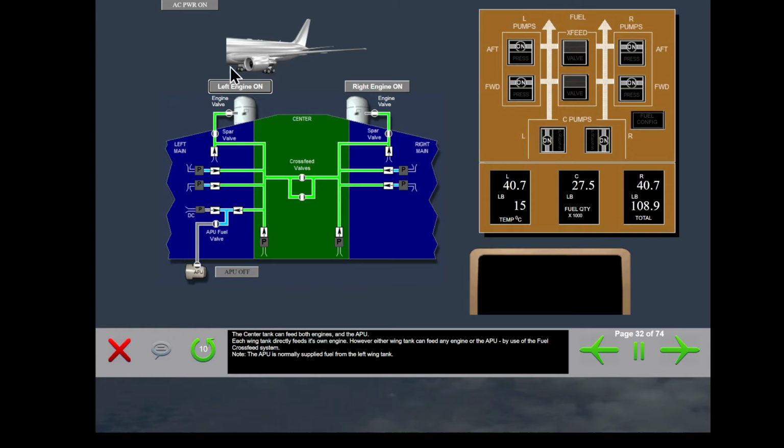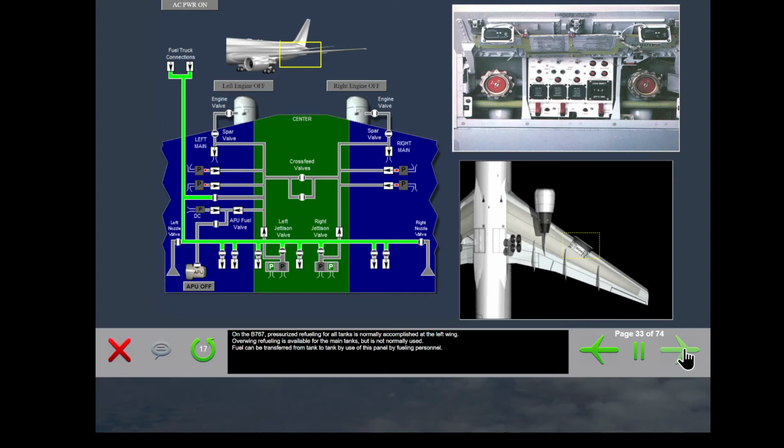However, either wing tank can feed any engine or the APU by use of the fuel crossfeed system. Note: the APU is normally supplied fuel from the left wing tank. On the Boeing 767, pressurized refueling for all tanks is normally accomplished at the left wing. Over-wing refueling is available for the main tanks, but is not normally used. Fuel can be transferred from tank to tank by use of this panel by fueling personnel.